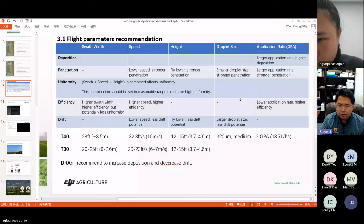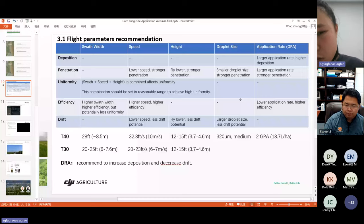There is also a question about which generator is recommended for fast charging for the T40. Sure. For the T40, any generator that could provide 12,000 watts would be recommended. If you have access to DJI's generator in your region, that would definitely be recommended. If not, any third-party generator that provides 12,000 watts, you could use that one.